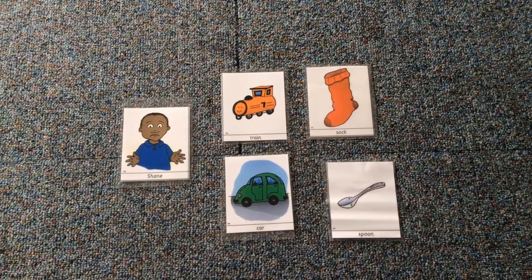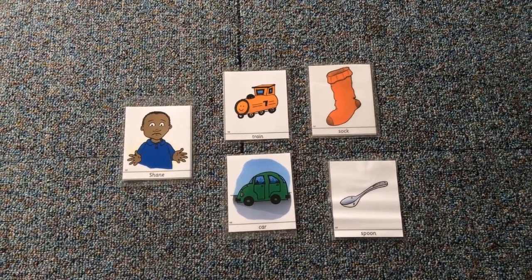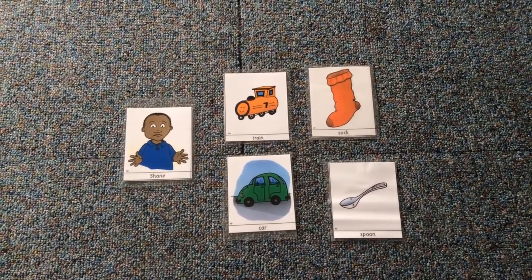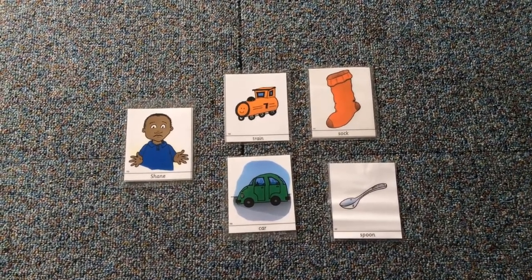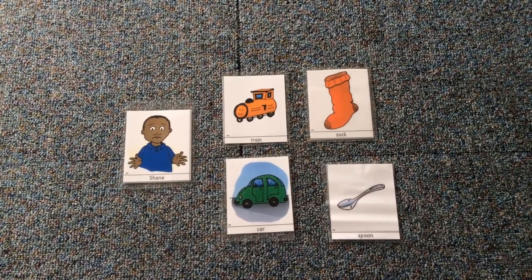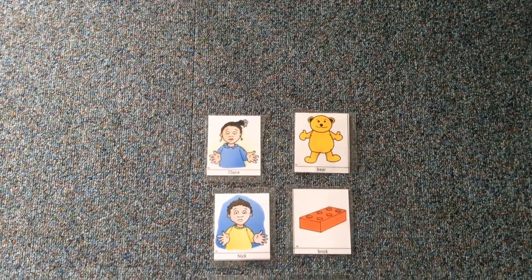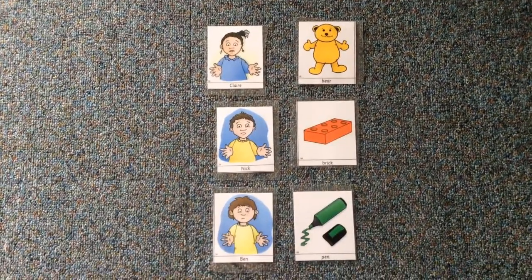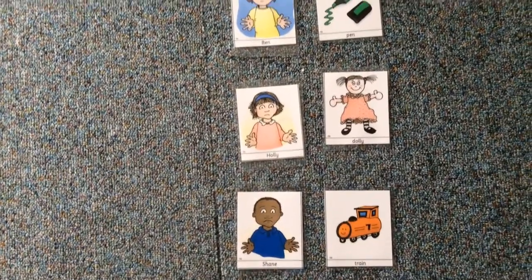Which toy do you think belongs to Shane? Remember, it needs to sound the same. Shane's train, Shane's sock, Shane's car, Shane's spoon. It's Shane's train. So now we've got Claire's bear, Nick's brick, Ben's pen, Holly's dolly, and Shane's train.